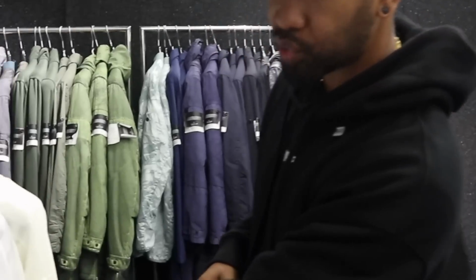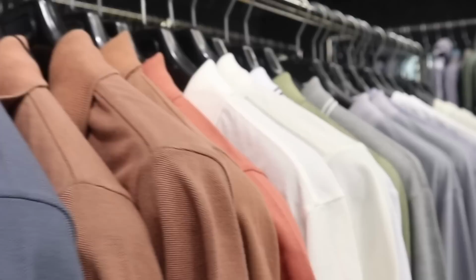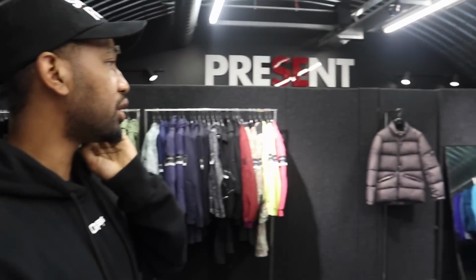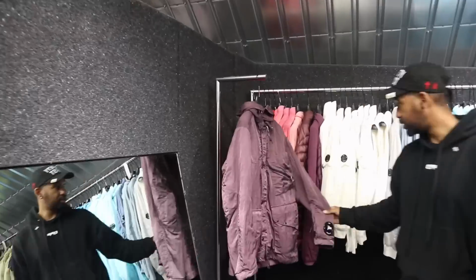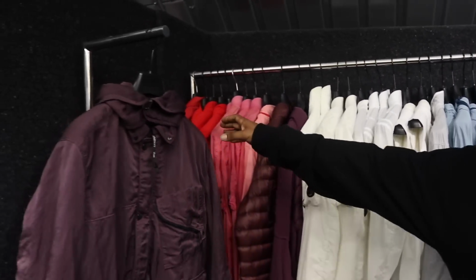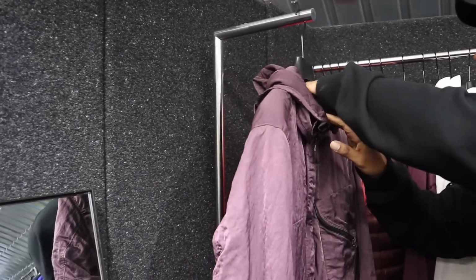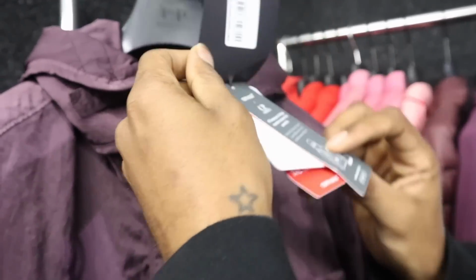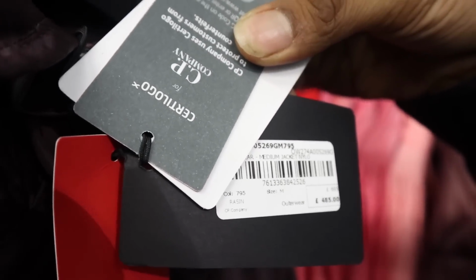If you want to pass through this week, you can see there's definitely tons of stock in. What was the one that you showed me earlier on, bro? Was it the CP Company? Yeah, CP Company. I never even seen this jacket when it dropped either. I think this is a rare find on here. I don't think they'll have too much of this in, to be honest. But this, the price. Nice colour as well, man. Very nice. You know I love my purple. Right, so this has got the Certi logo on this one, and the price on that is 695 to 485.